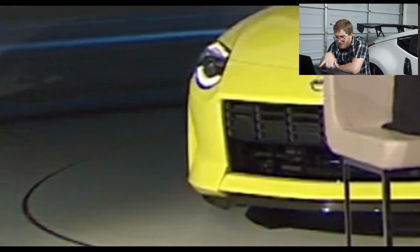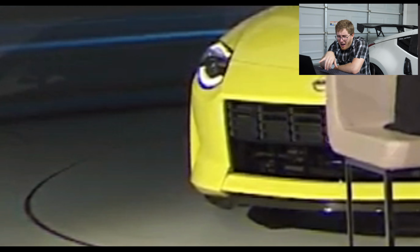So I'm seeing a lot of interesting artifacts here in some of the body lines. Because this is a prototype, I do think they're still kind of sculpting out what the shape of this is going to be. It'll be interesting to see how this car takes form as it begins to progress through the design stages.